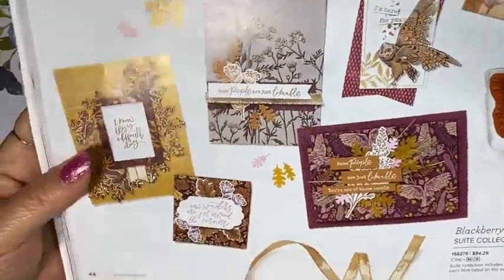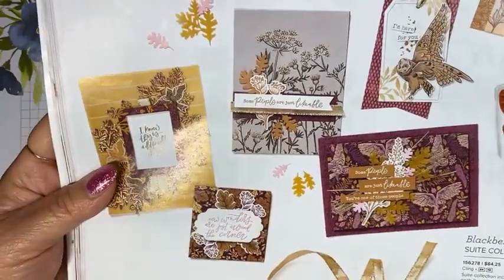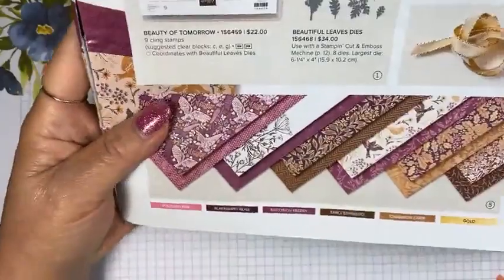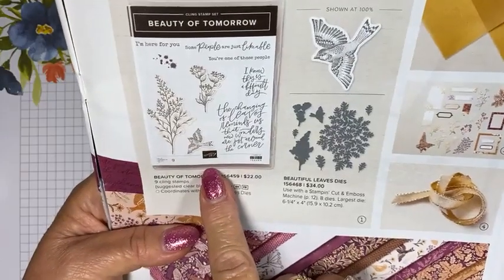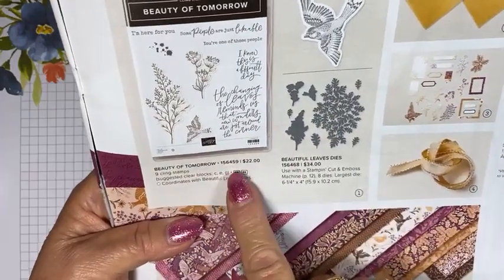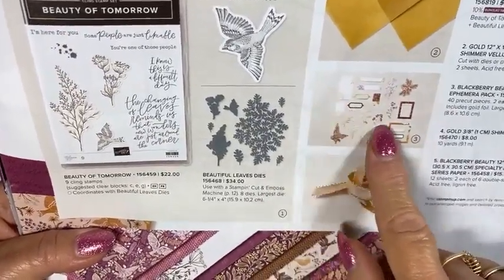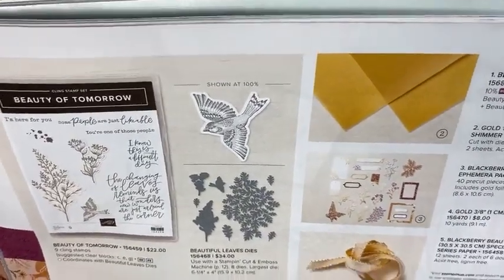And this is called Blackberry Beauty. It's really pretty. I am understanding that the paper for some reason is back ordered right now. So somehow the paper got held up on this set. But there it is. It is gorgeous paper. And this stamp set, I was thinking this is one that they brought back, but I guess not. Beauty of Tomorrow and Beautiful Leaves. Some really pretty gold ribbon, and an ephemera pack there. And this is gold shimmer vellum. So I bet that's really beautiful in person.